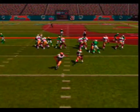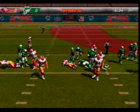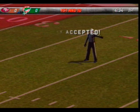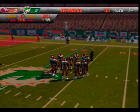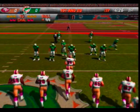The Dolphins come out in the 46. Can't bring him down. Henson is there for the tackle at the 28. Let's see what the call is here. Looks like it might be clipping. A team has to show discipline and execute properly out there. If they don't, they'll find it's much harder to overcome the other team and get a win. Ball on the 44-yard line.